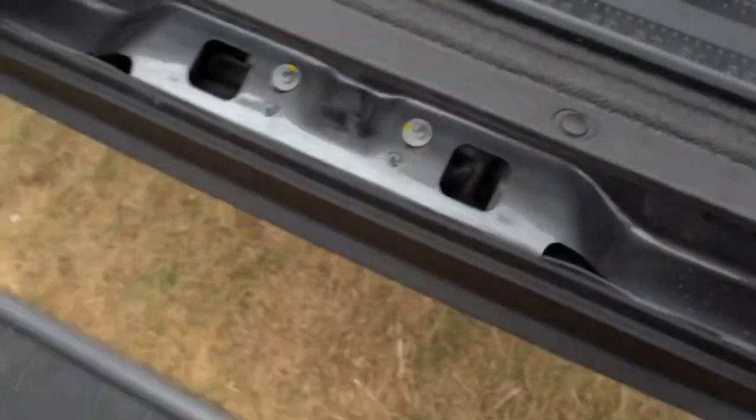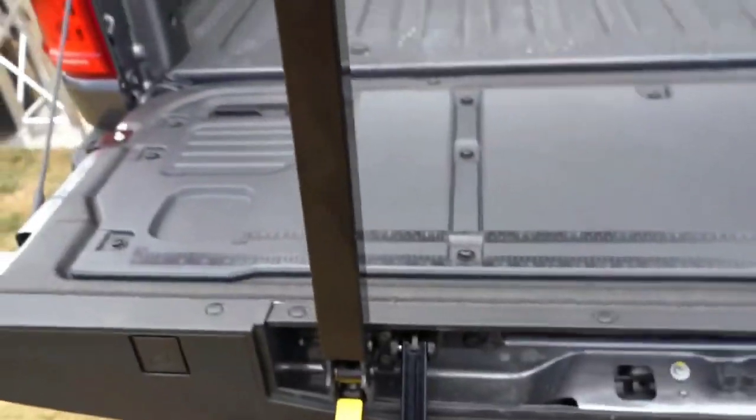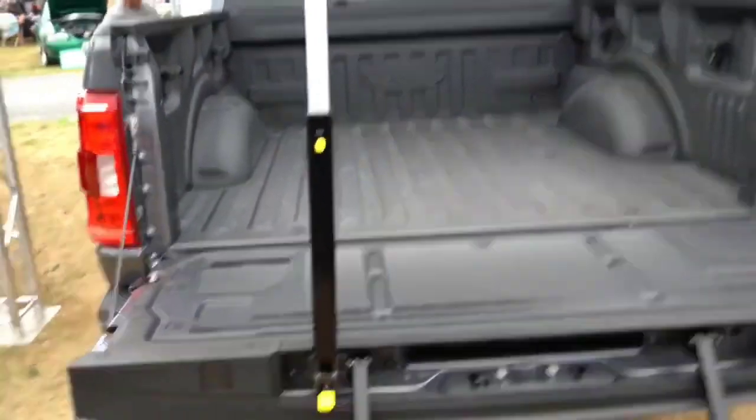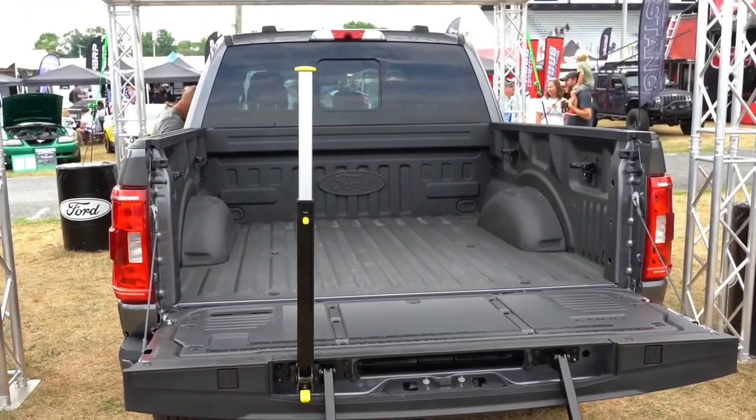I always like to mention that when I review F-150s. It's a $375 option, but it just makes getting into the bed of a truck so much easier. Even if you're fully capable of just jumping up in there like myself, it's still so much easier with that tailgate step option, I will say that.